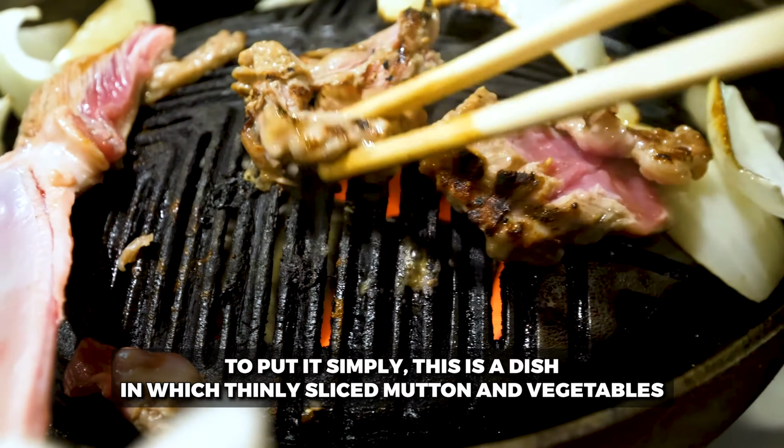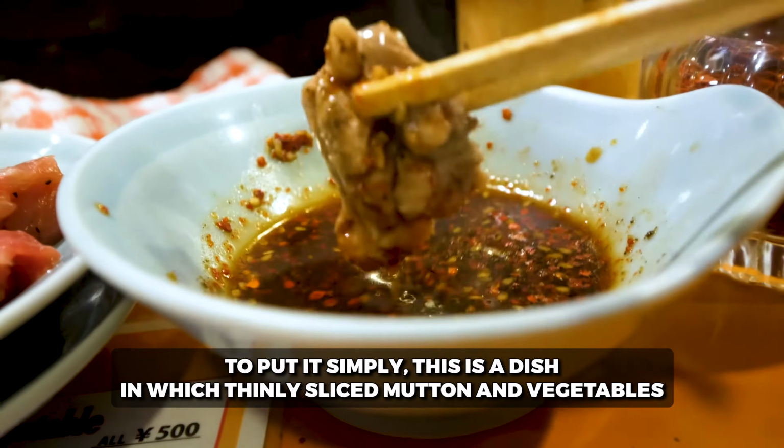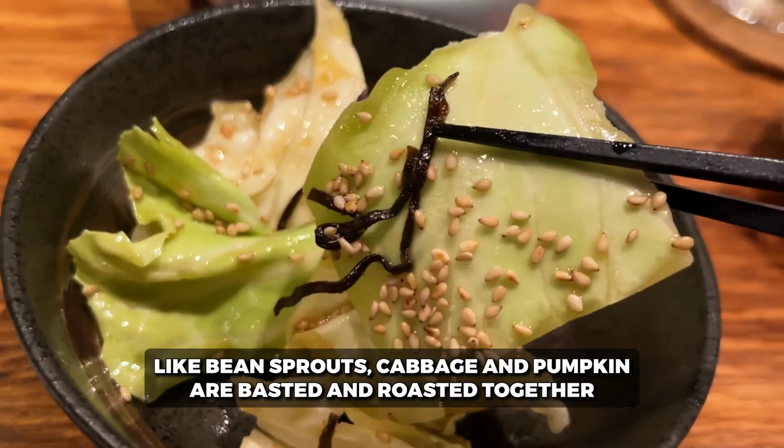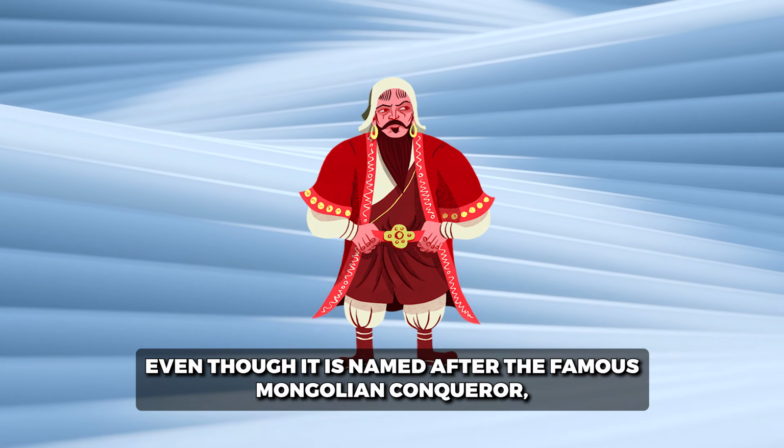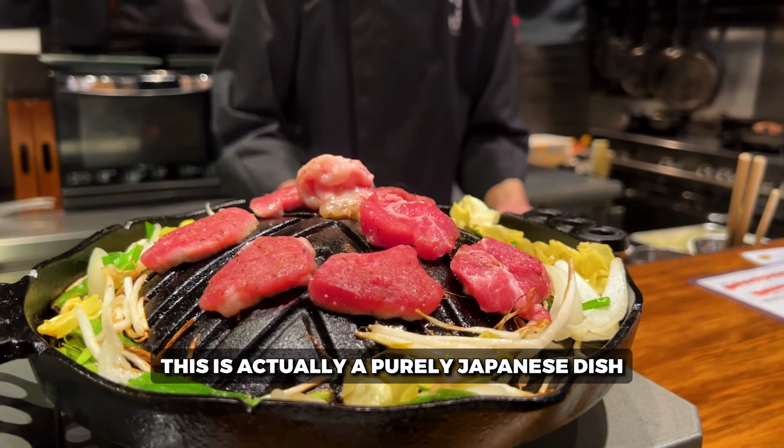To put it simply, this is a dish in which thinly sliced mutton and vegetables like bean sprouts, cabbage and pumpkin are basted and roasted together. Even though it is named after the famous Mongolian conqueror, this is actually a purely Japanese dish.